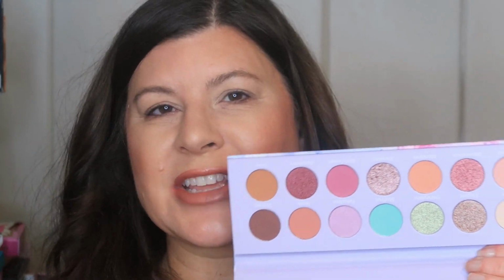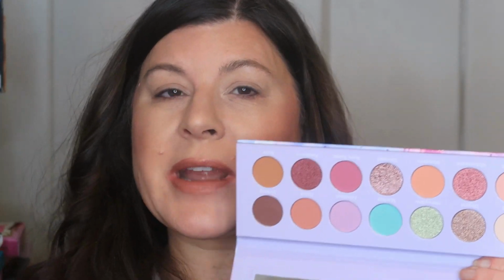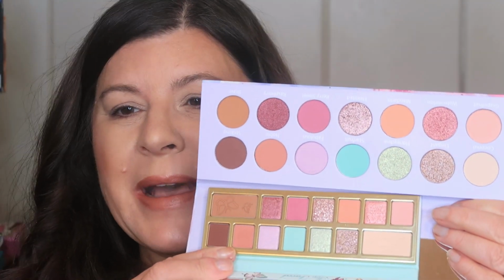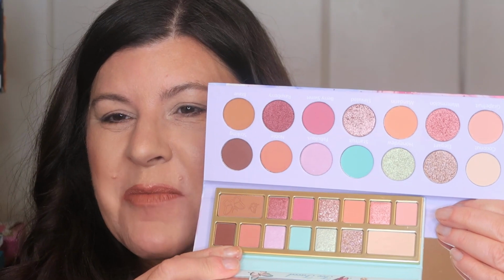And on your Sublime palette, they're not the same pan sizes. They're not squares. There's way more product in here. They don't have the two that are largely ginormous, but they're laid out in exactly the same way, which makes it very, very easy for me to do a dupe video. Shade names are very different as well.